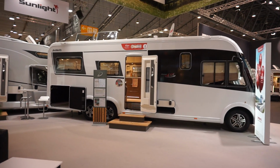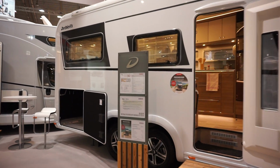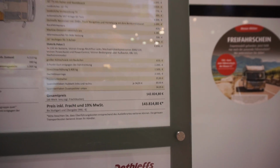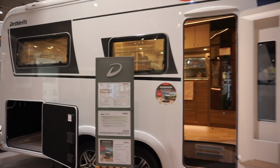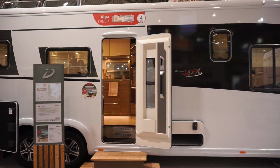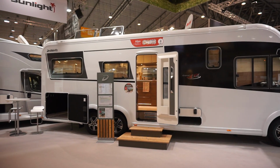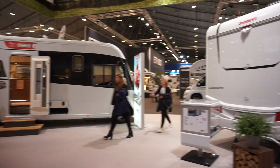I'll give you the price on this one here, although I think the one over there is more expensive. Oh, it is, yeah. This is only 144,000, right? Only. This is the Hymer DuoMobil, the Carthago Liner for 2 version. We'll have a look at another film, okay?